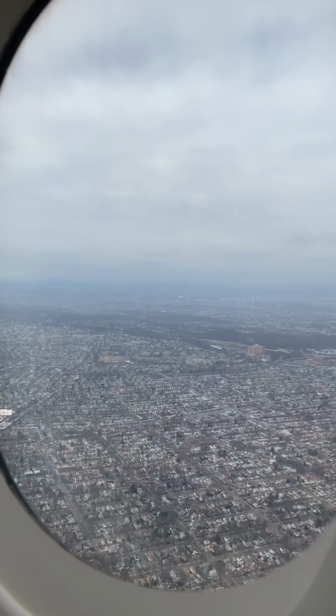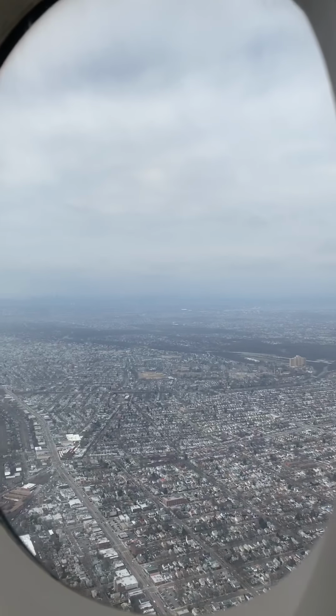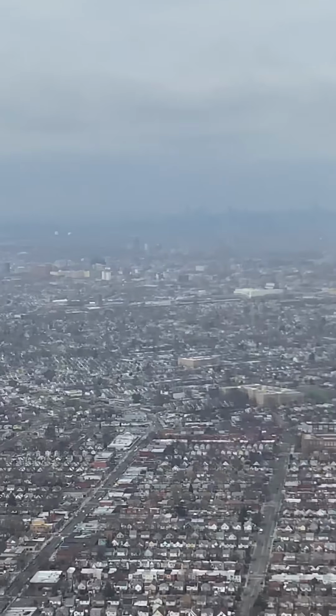Here we are landing in JFK. And can't really see much of the skyline in the background. I don't know if it was the fog, the pollution, but it seemed pretty heavy there. Not as bad as Asia, but nonetheless, I'm sure it was the weather.